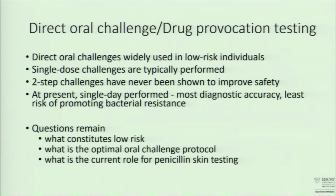So the approach has shifted now to performing direct oral challenges or direct drug provocation tests. And currently, we perform direct oral challenges pretty routinely in patients who are considered to be low risk. We use single dose challenges in our clinic and in the hospital because even while other healthcare systems have employed two-step challenges, starting off with 1/10 of the final dose and then the remainder of the final dose after an interval of about 30 to 60 minutes, this has never really been shown to improve safety.